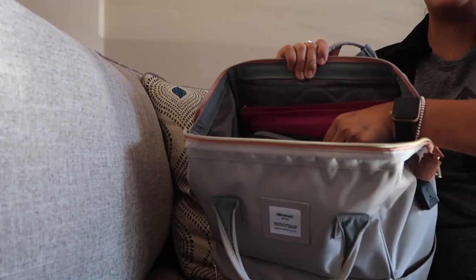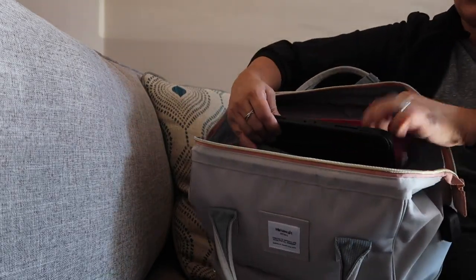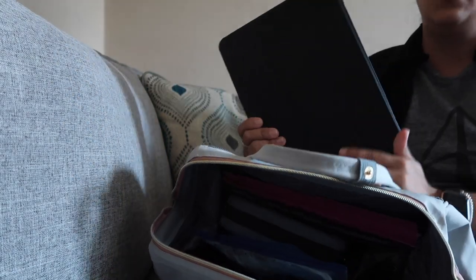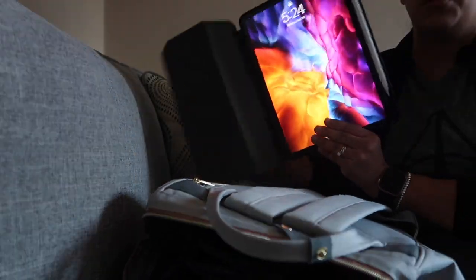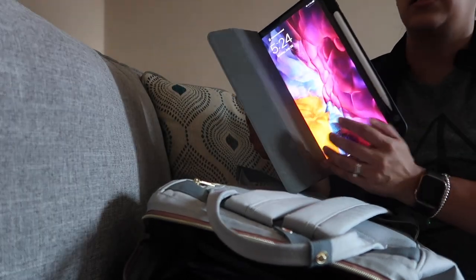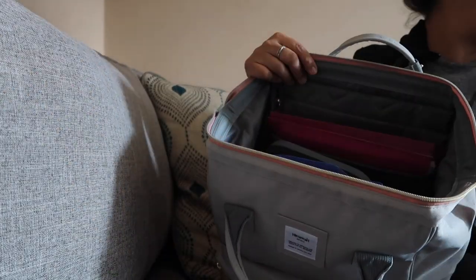I sometimes take my laptop with me. It's rare, I don't take it as often, but what I do carry is my iPad Pro. This is the 11 inch iPad Pro. So I just have this with the plain black case that holds the pencil. And oh, I'll just take it out.